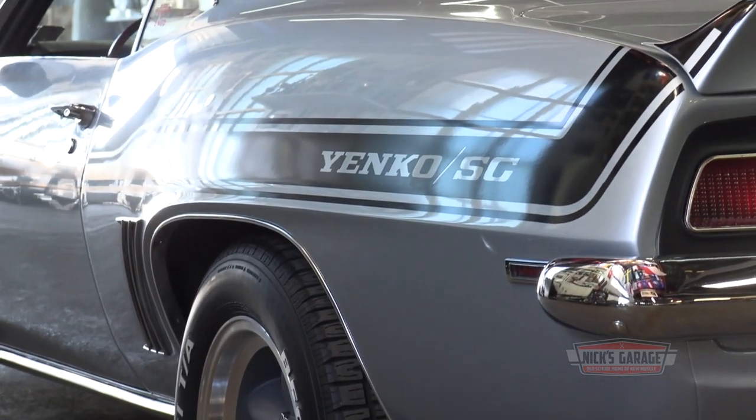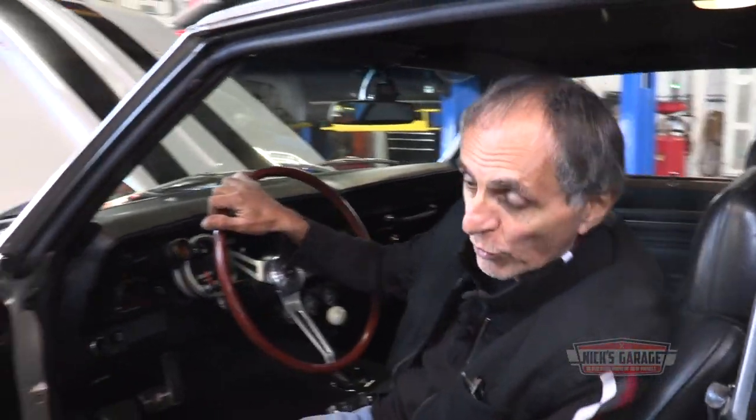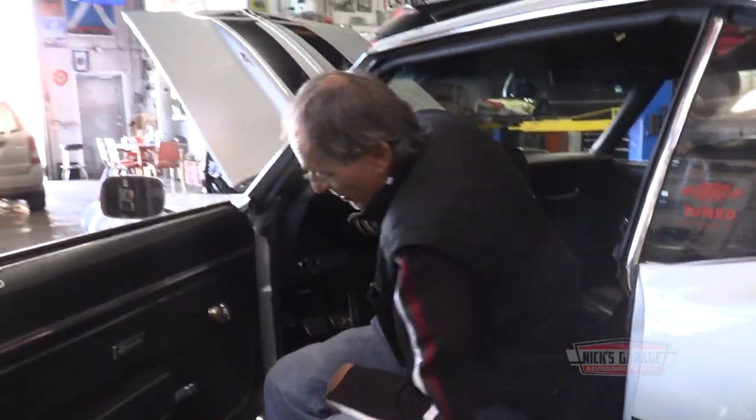And you know, details are very important on a car like this, because everybody knows the Yenko was a special car built by a dealership run by Don in Pennsylvania. So, it is a very special car. I love it myself, don't worry about that. Let me tell you, it is a beautiful car.